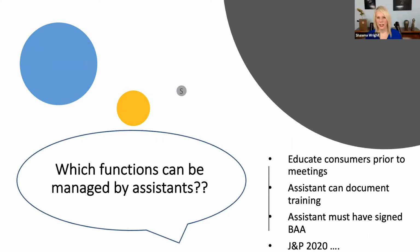And as we look at our workflow functions, Marlene, what kind of functions in our world can be managed by an assistant? What have you found there? There are lots of people that have worked with us at the Institute to try to figure that out because they want to maximize their own clinical time and see if somebody else can help them. And educating consumers prior to meetings is a big one related to that.